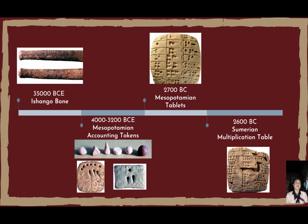Okay, let's proceed to the Sumerian multiplication table. This tablet shows a multiplication table that was created around 2600 BCE in the Sumerian city of Shuruppak. It was one of the oldest mathematical tablets we have ever discovered. The table has 3 columns.